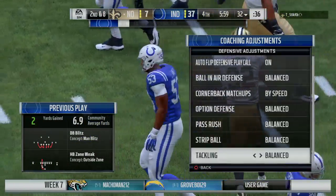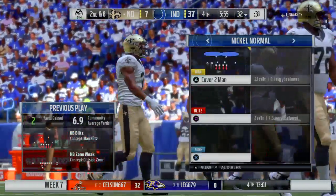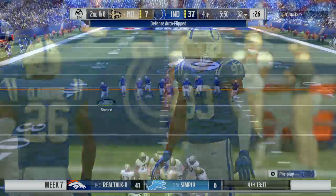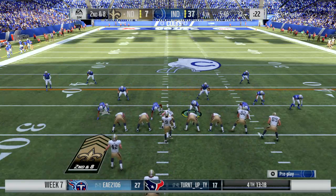There to stop him was Darius Leonard. They tried a quick hitter inside, but that one was swallowed up because what they're hoping, those big defensive linemen will take the bait and move laterally and open up a crease that they can run through. Didn't happen on that play.